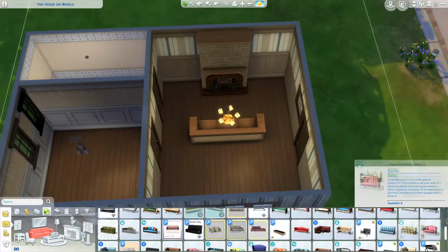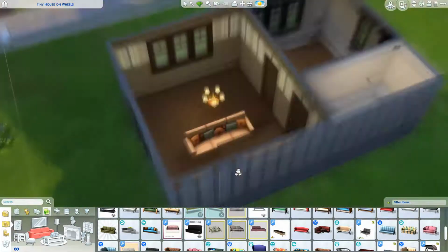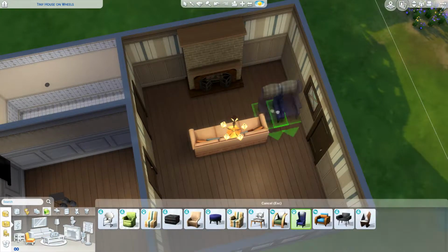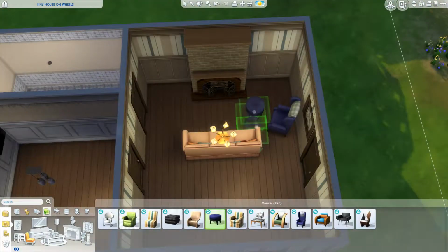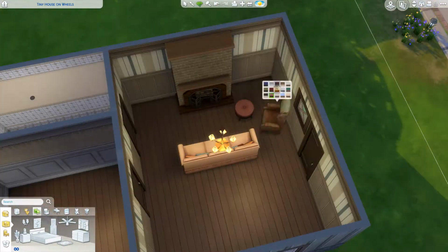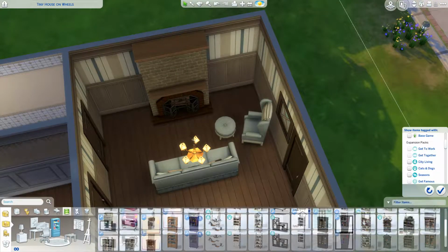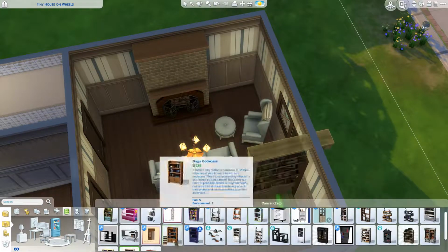There are two things that I absolutely have to have in a grandma's tiny house. It is a fireplace and a big armchair with a little poof. There's the armchair and the poof that I've just placed right now. And yeah, I love the living space. It's very small, it's very cramped.